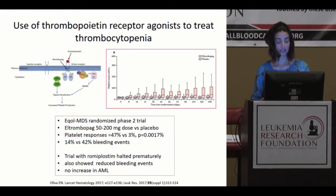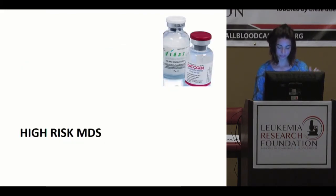The caveat to this is that this receptor is also expressed in stem cells, and so there was some theoretical risk, and some studies in high-risk MDS bore this out, that it can stimulate those immature blast cells to divide also. So really the safety was important, and in these low-risk patients with less than 5% blasts, they did not see any increase in AML.